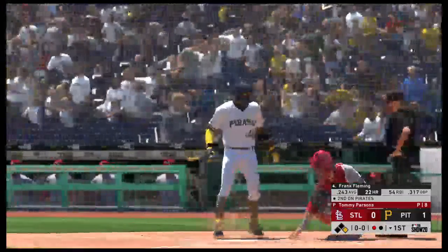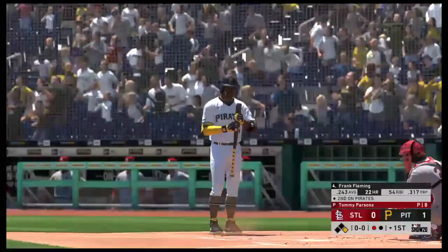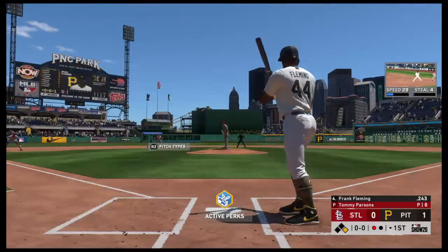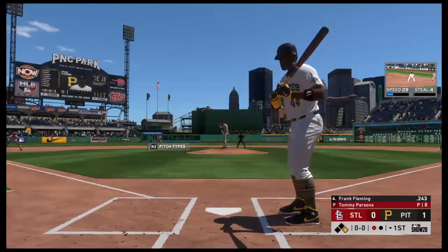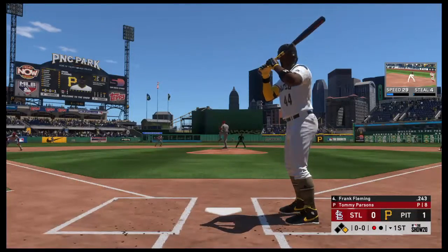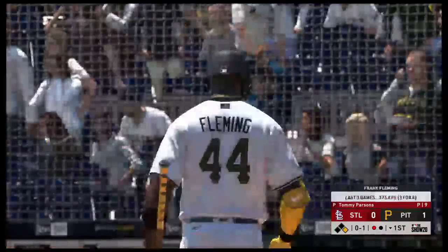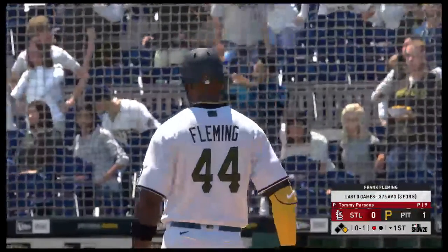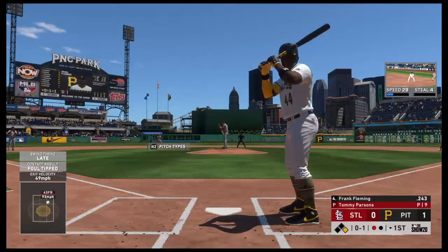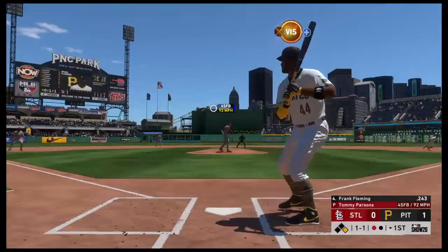Next will be the cleanup hitter, Frank Fleming. And with numbers like those, he's putting himself in contention for some Rookie of the Year hardware if he can keep it up. Come on, let it fly. Here comes the first pitch. Hey, this is a left-handed hitter that can fly down the line. If they want to turn 2, they're going to have to be almost perfect. The 0-1 pitch. Ball 1.